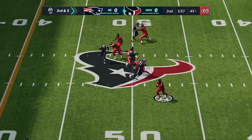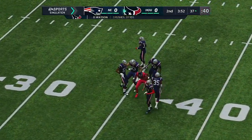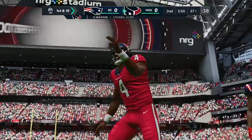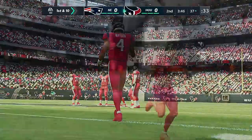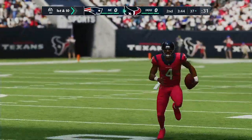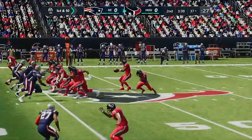From the gun, here's Watson. Being chased out left. He may try and run for this. Deshaun Watson, so multi-dimensional, able to scramble for the first. When they watch film of this game and hand out the grade sheets, he's going to really like getting a double plus on this play. Why? He scrambles and picks up a first down.